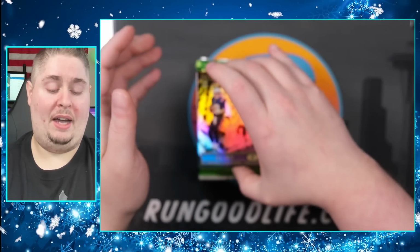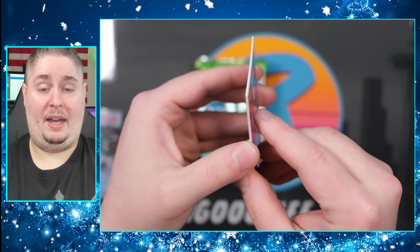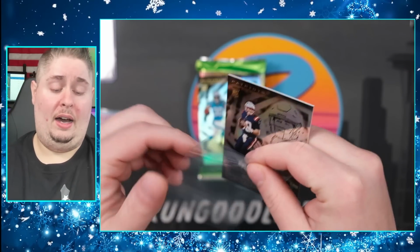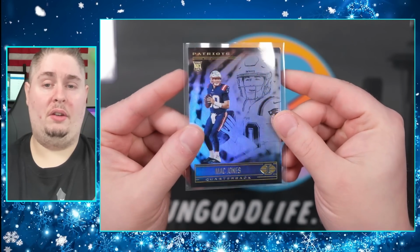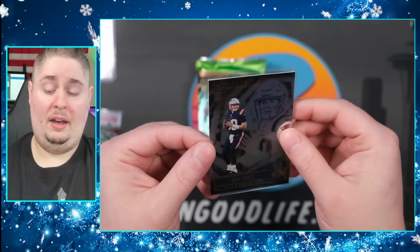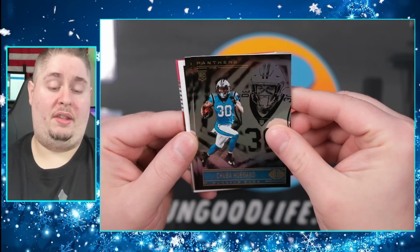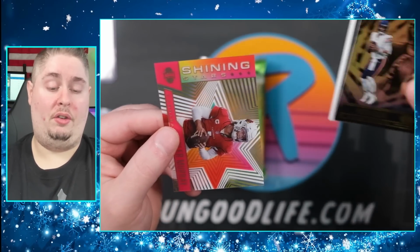That is going to be Mac Jones, and unfortunately, these top cards in every pack have had a soft corner up there. Something to consider. The packs are a little bit tight. We saw those with the Donruss Fat Packs earlier this week. So that is unfortunate that the first card in every pack has seen some damage. Chuba, we got Fields as well, so those two are following each other around.